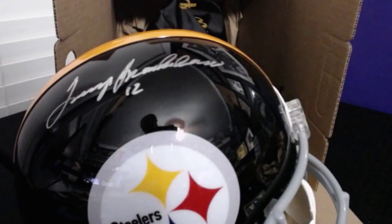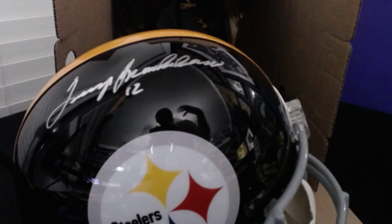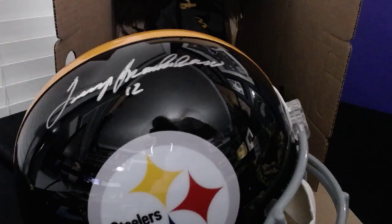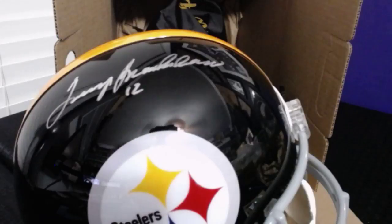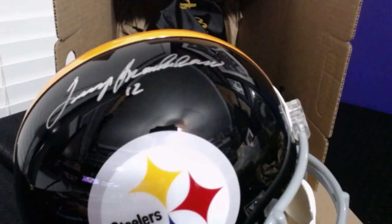I'll have some pictures up on the website here soon. And man, that's it. What an awesome way to end on a Bradshaw. That is so cool. Nice Bradshaw full-sizer. Good way to end. Great way to end. Always like pulling Terry. He's always a cool pull. That's one of the nicer ones. Definitely one of the nicer ones I've seen.